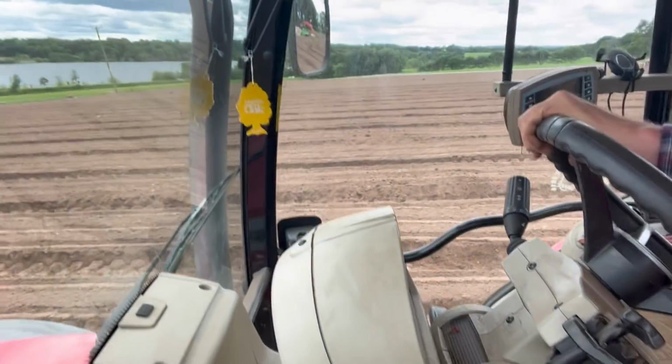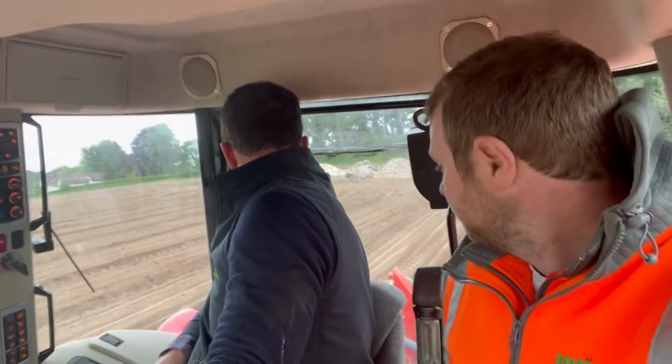With David Fryer now on his little Massey tractor, and he's sowing, not planting, because it's the seeds, sowing carrots. But David grows how many different crops? I've lost count this year, but it's about 40 to 50 different crops for our veg box scheme. Which he harvests 52 weeks of the year, so every week he's harvesting something.